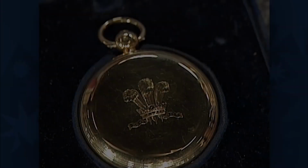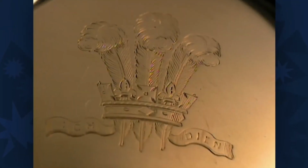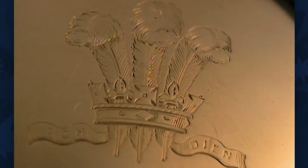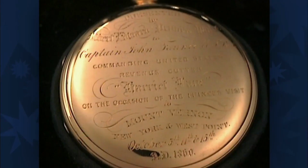The appraiser's eyes are immediately drawn to a pocket watch resting in its original box, its surface adorned with an intricate engraving. The delicate feather motif is unmistakable, the Prince of Wales feathers, the emblem of British royalty. Further examination reveals a presentation inscription, confirming that this watch was a personal gift from Albert Edward, Prince of Wales, to an American sea captain when they landed on their tour to the United States in 1860.